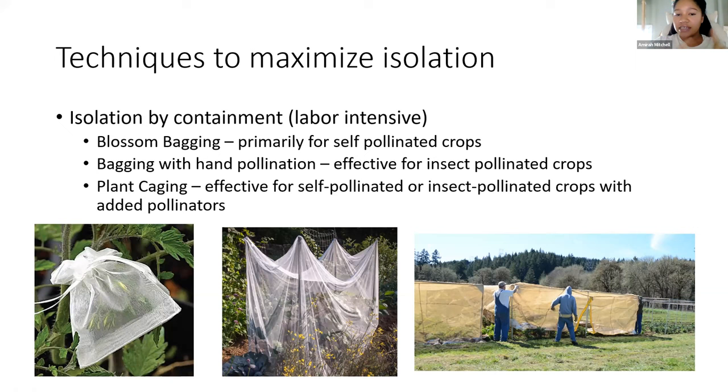If you are working with a crop that requires some kind of insect pollination, you can still do blossom bagging, but you're going to have to go in and hand pollinate them, usually with a little paintbrush or something like that.